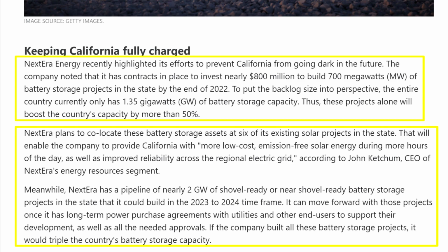And the fact that they're doing it in California as well is something that I think, with the rolling blackouts, will not only give this company a lot of cred and get its name out there more to investors, but will also benefit it greatly from a PR perspective and from a profitability perspective, perhaps in the future. So NextEra plans to co-locate these battery storage assets at 6 of its existing solar projects in the state. That'll enable the company to provide California with more low-cost, emission-free solar energy during more hours of the day, as well as improved reliability across the regional electric grid, according to the CEO of NextEra's Energy Resources segment.